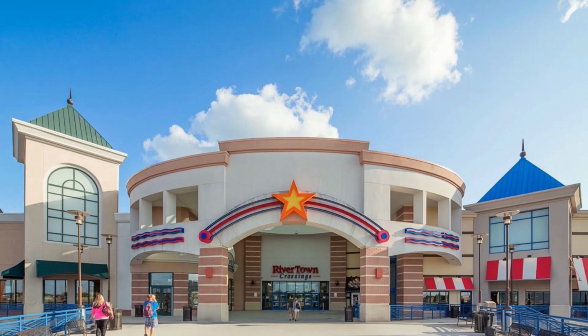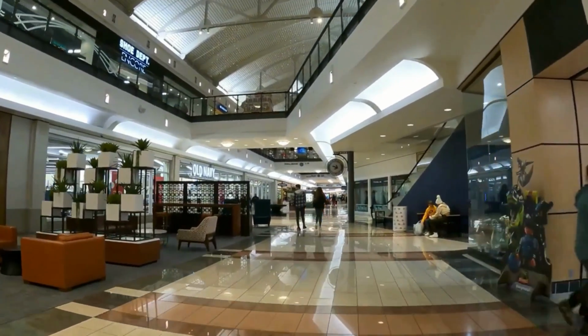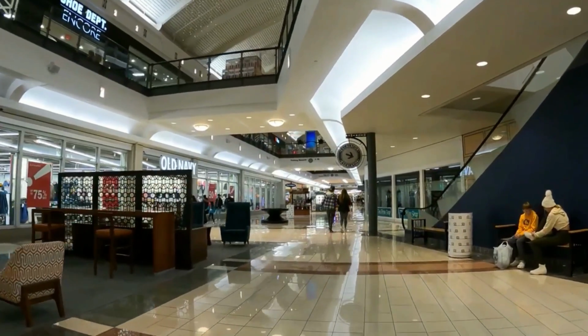But this wasn't always the case. My childhood mall was the Rivertown Crossings Mall in Granville, Michigan, about 15 minutes away from Grand Rapids. The mall still exists today, and every once in a while we go there, but really there's no point to go there anymore. But for a mall in the modern era, it's doing pretty good.